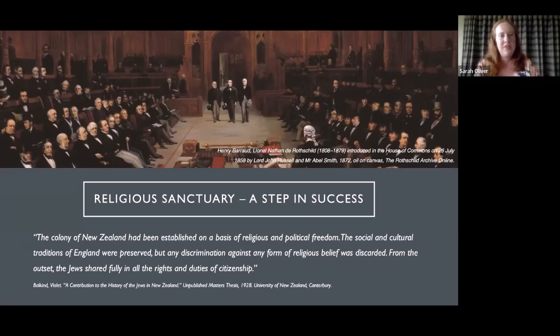So what I found was New Zealand was unique in that it didn't establish discriminatory laws. This was possibly a luxury to a colony where they had to work together to survive. They were still in a predominantly native population controlled area, so it wasn't particularly relevant to be dividing people by religion. Supposedly the religions got on very well.